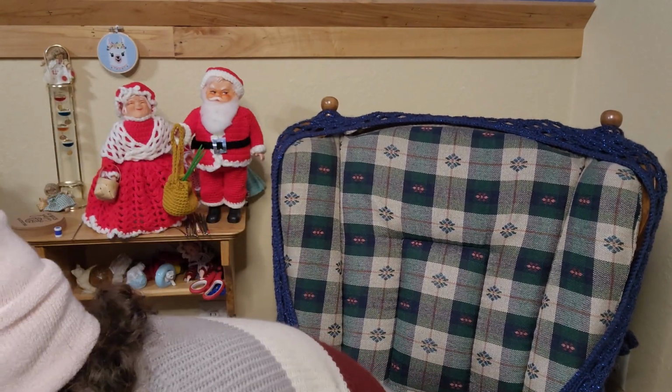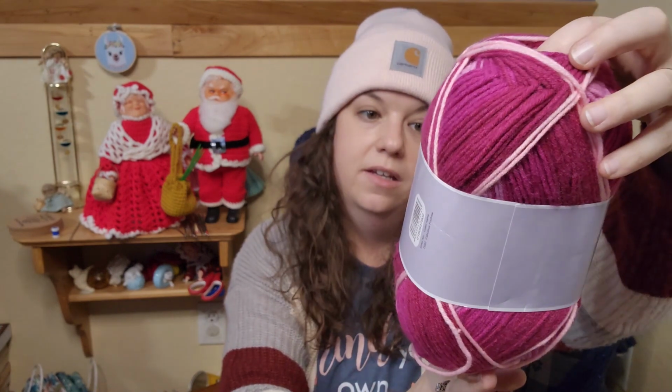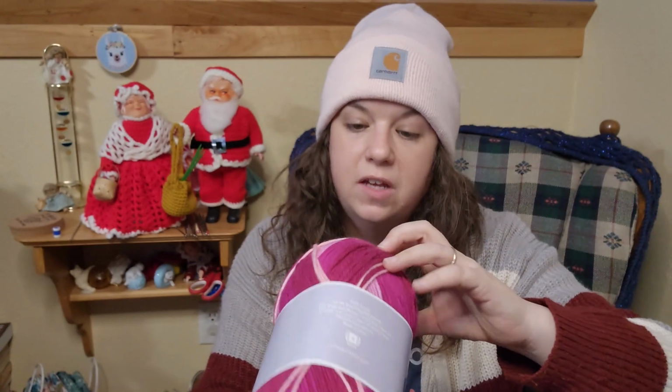And then the last thing I got was 3 skeins of Hirschner's Worsted Gradients yarn. Making sure I pronounce that right. It's really pretty, and I'm excited to use it. I'm probably going to end up making a shawl with it, but it's nice yarn. I love the way it feels. It is 100% acrylic, 8 ounces, 226 grams, 489 yards, or 448 meters. 4 weight. Yeah, that's it.